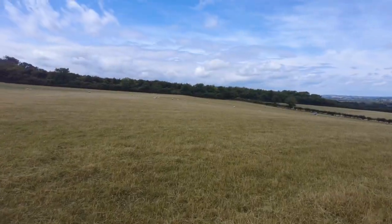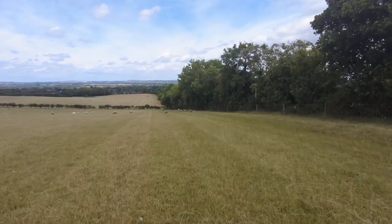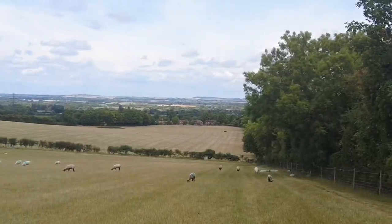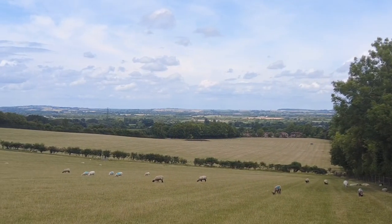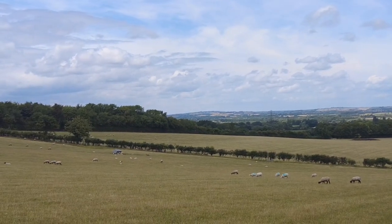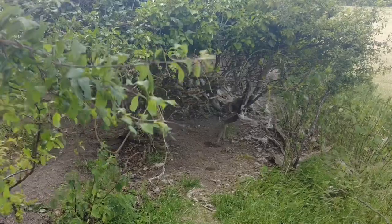And finally we have some sheep. That's more like it. That's all you want, just to stand in a field all day, not a care in the world. Look at that in the distance. Real Buckinghamshire countryside. Plenty of sheep to boot. The sheep's wool is in the trees.